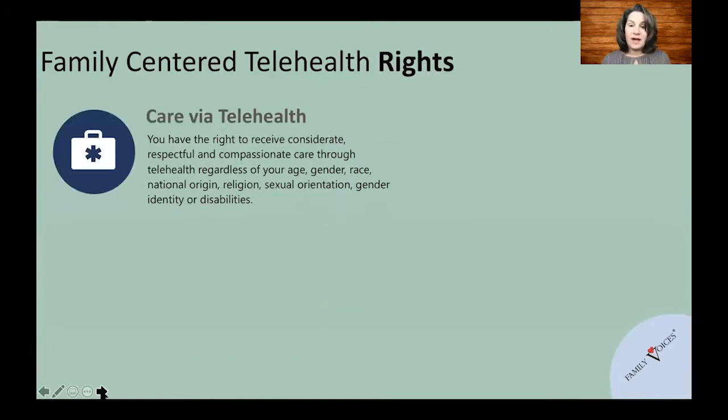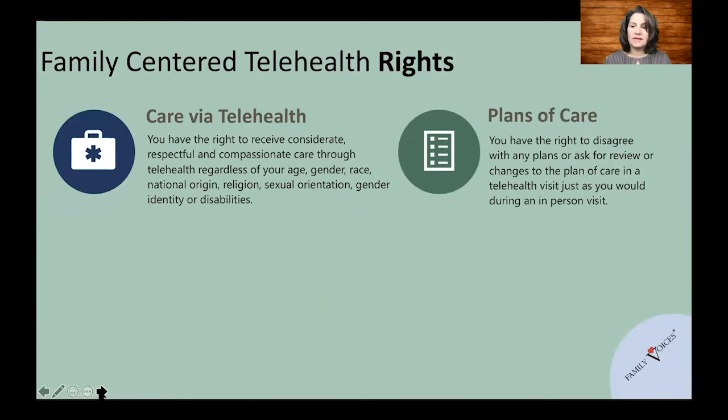One right that you have as a family member receiving telehealth is that you have the right to receive considerate, respectful, and compassionate care through telehealth, regardless of your age, gender, race, national origin, religion, sexual orientation, gender identity, or disabilities. You also have the right to disagree with any plans of care or ask for a review of changes to the plan of care in the telehealth visit, just as you would during an in-person visit.